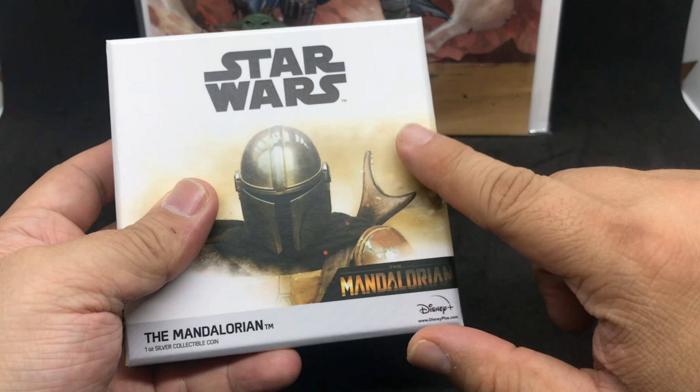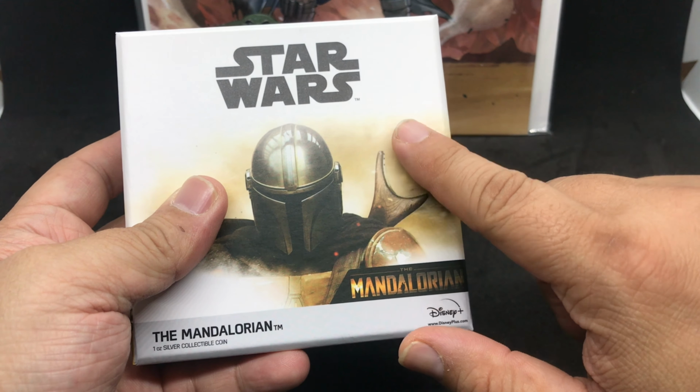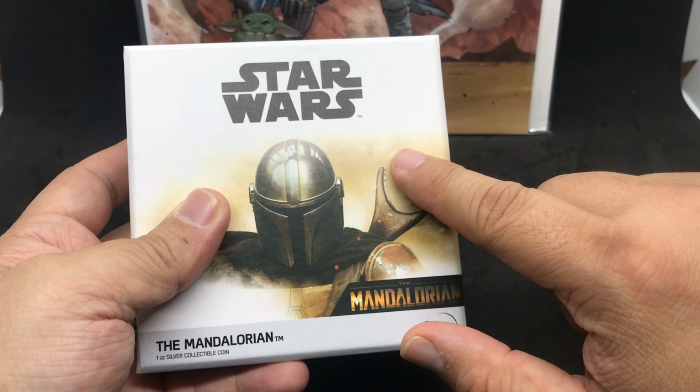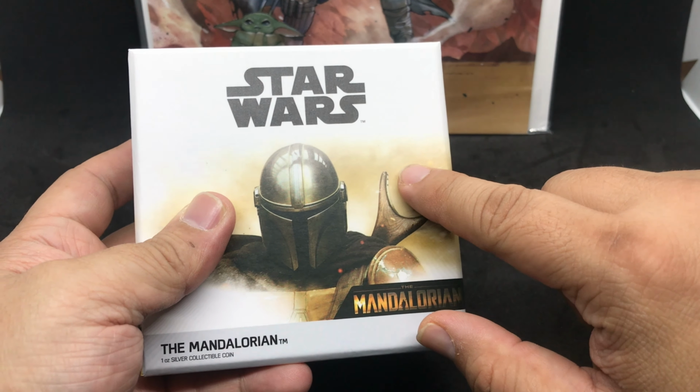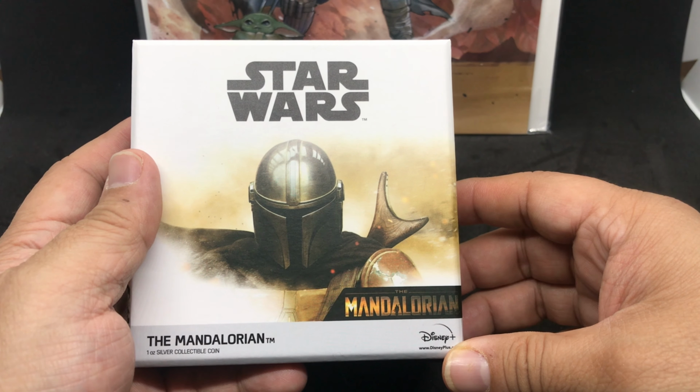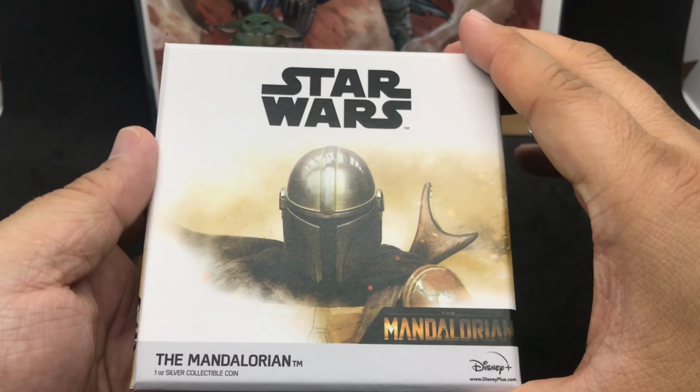This coin does have a limited mintage of only 2,000. That's less than most comic books by a lot. So if you are a comic book fan and you love The Mandalorian, this is a trending coin you do want to buy. You can buy it on eBay. But get it while it's low, because the trend is that it will be going up in price soon. So let's go ahead and open it up.